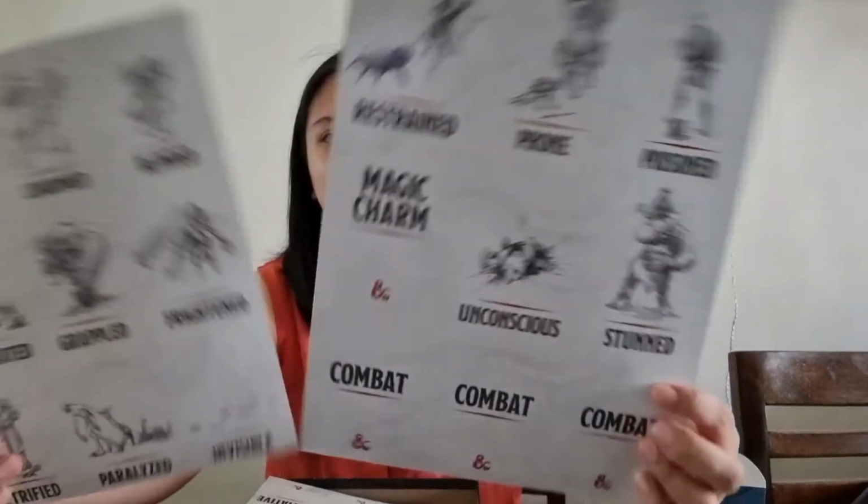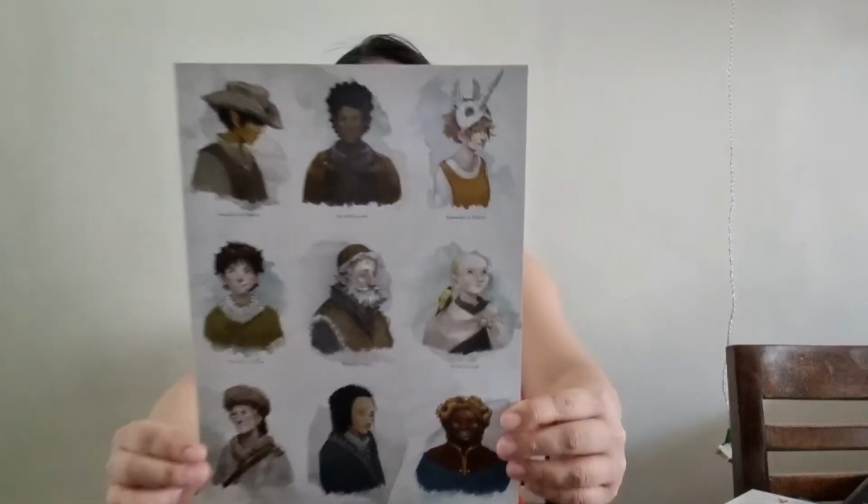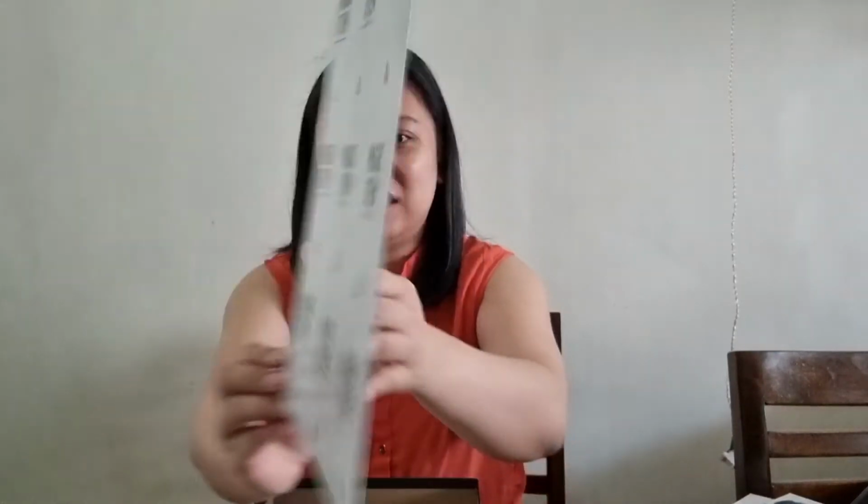And we have initiative cards. I don't know what to do with these. Oh, okay. So these are like conditions. When your character gets attacked, you're either conscious, unconscious. Okay. Oh, hello! Oh, I think these are NPCs. I just realized I don't really know what NPCs stand for. Magic items. Yay!